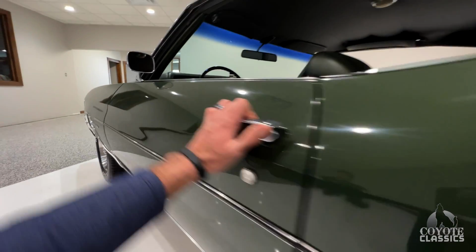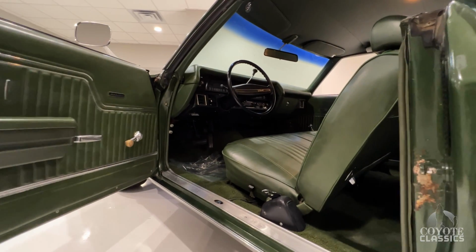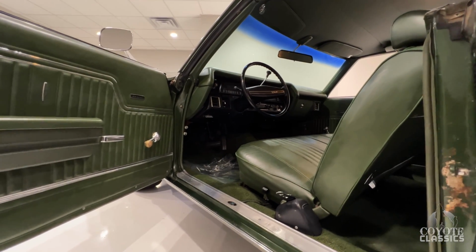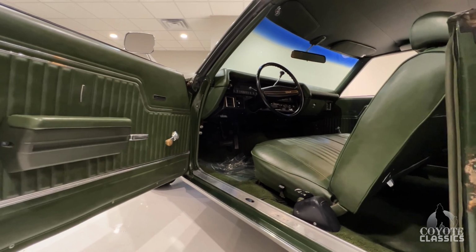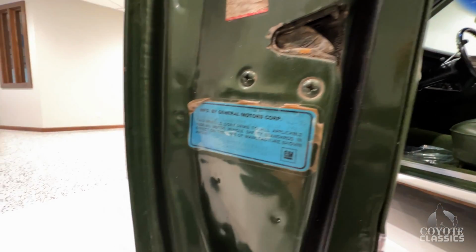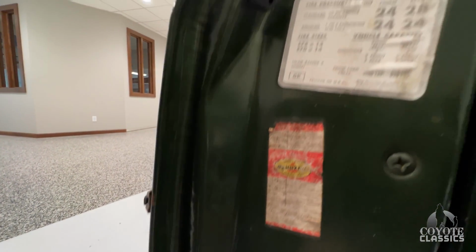If you go to our website, coyoteclassics.com, you're gonna see about 15 to 20 photos of the undercarriage, and you can see all the original green paint still on the floor pans of this remarkably kept time capsule. That's crazy. Even these stickers still on it. The oil change sticker's a little faded, but just neat that stuff's never been removed.